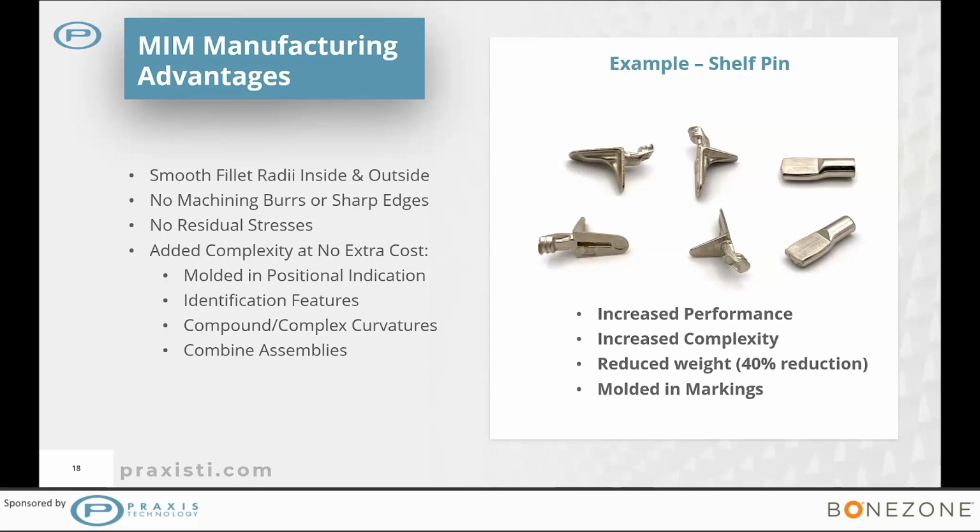On the right-hand side there, I have an example that I like a lot. It's a shelf pin. You can see your conventional shelf pin, but also, on the left-hand side, the metal injection molded version of it. While this isn't titanium, regrettably, there's not much of a market for titanium shelf pins, this is still a great use case because you can see, one, there's a greatly increased complexity to the part, which increases the performance of the part, but also there's a 40% reduction in the weight of the part. And they've also been able to take advantage of the fact that they were building a tool and were able to put some molded-in markings in there.